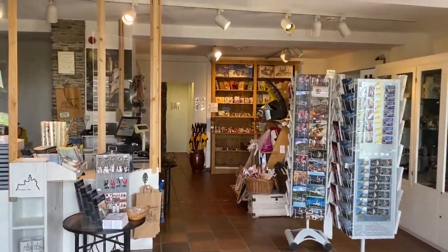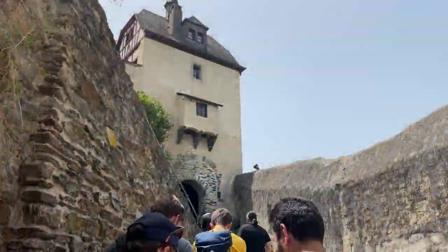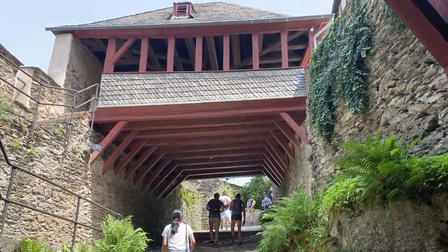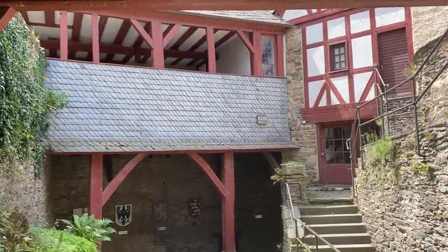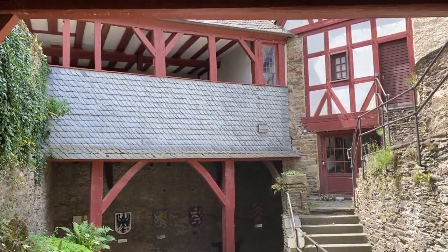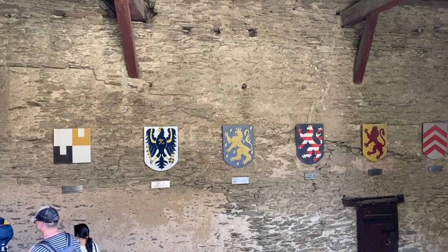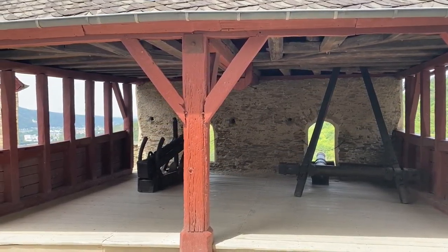After the death of the last Count of Katzenelnbogen in 1479, the castle was passed to the Landgraves of Hesse through the marriage of the heiress Anna to Heinrich of Hesse. Marksburg Castle was turned into an early modern fortress with added artillery batteries and ramparts.